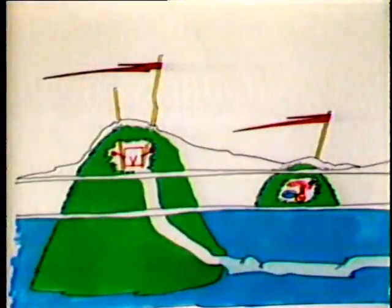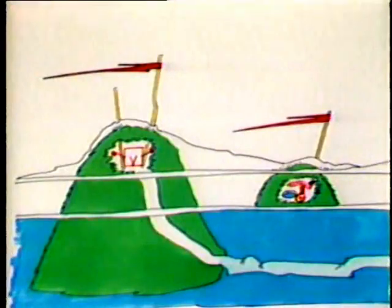Let's peep inside the muskrat house. This is what the setup looks like. The house is on the left and the push-up on the right.